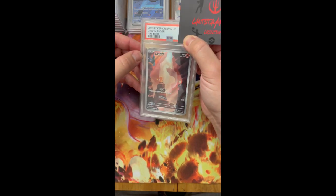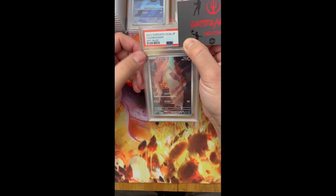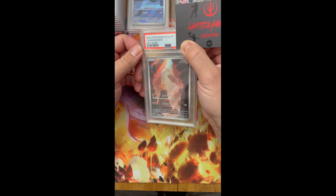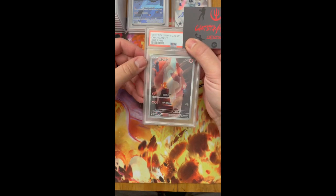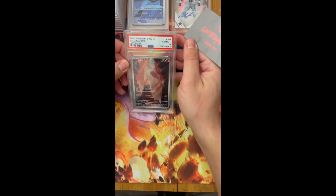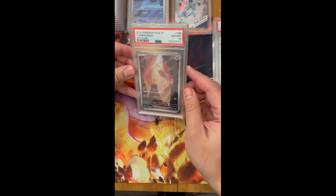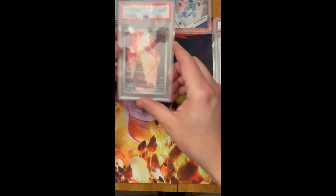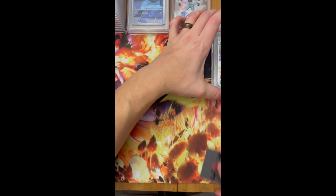So Charmander, full art out of the 151 set. Was also trying to do the Charmander, Charmeleon, Charizard. I just don't have the money to get a Charizard right now, as much as I would love one. And the English version is definitely a bit out of my price range for now. But I got the Japanese version, and it got a 10. So I have the mentality and the rule set of if it's anything less than a 9, I'm going to sell it. So this one I will end up selling and then pick up another copy to grade for myself or pick up a graded one in the future.